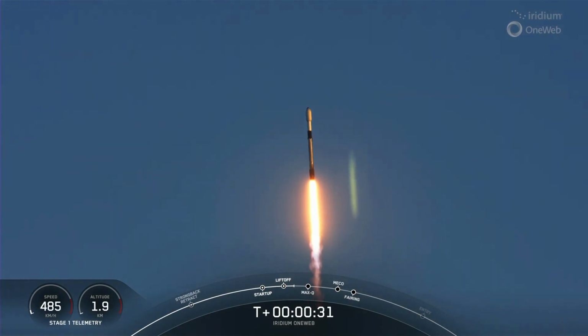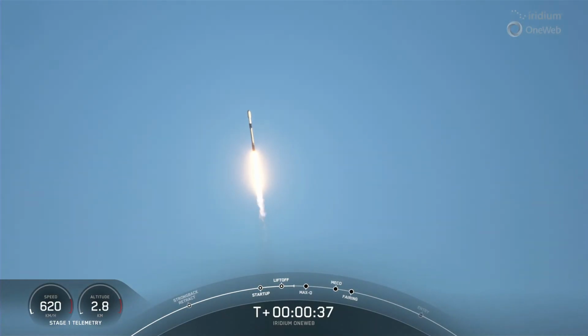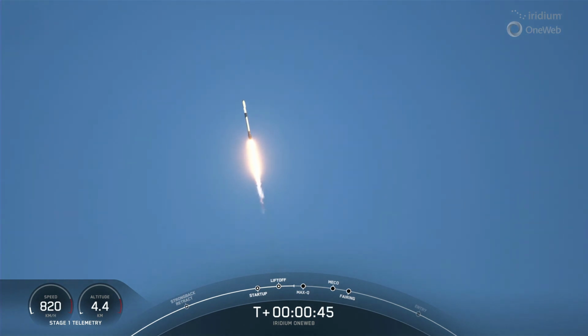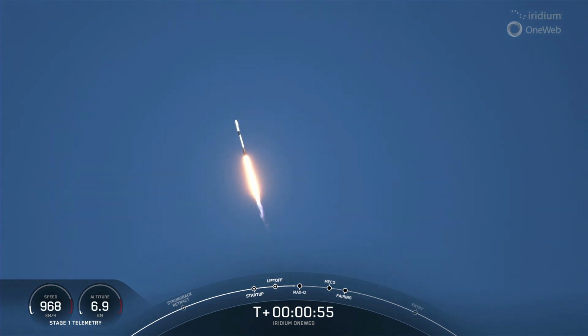Successful liftoff of Falcon 9 from Space Launch Complex 4 East at the Vandenberg Space Force Base, carrying the Iridium OneWeb satellites into orbit. We've begun gimbaling the engines on the first stage. Gimbaling is really just tilting the engines. Telemetry nominal. We've begun what's called a gravity turn. So we're letting gravity help pull the rocket to go sideways. We need to be going fast horizontally to get into orbit.